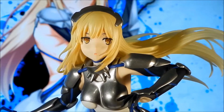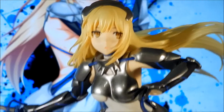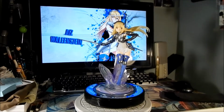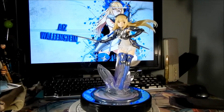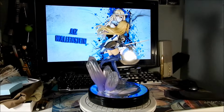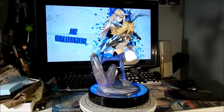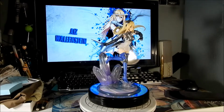Awesome. Okay, so we'll get some close-ups and rotating shots, and then that's the end of the video. So I'm really happy with her. I think she's worth every penny I paid for her, especially since I got her for a discount. So yeah, I'm really happy to have my own Sword Princess 3D waifu figure now. So, all right.